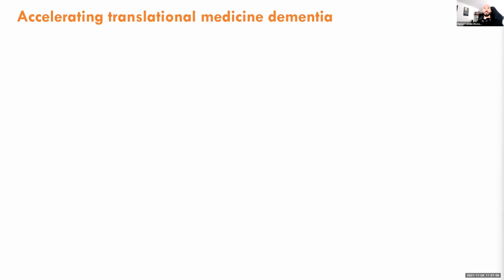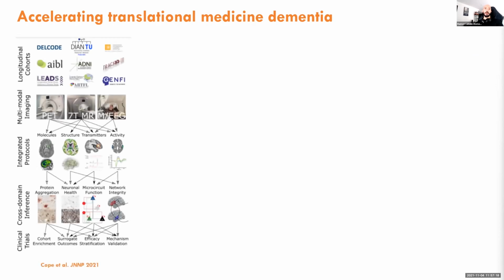So just to summarize, neuroimaging has a very important role in accelerating translational medicine in dementia. This is a figure that puts together all the different things that I've been discussing before. Obviously, it's a massive undertaking, and it will require access to large, well-phenotyped longitudinal cohorts in dementia, multimodal neuroimaging approaches, and integrated protocols of neuroimaging techniques that will enable us to work out associations across different levels: the clinical level, the molecular level, and the neuroimaging level.